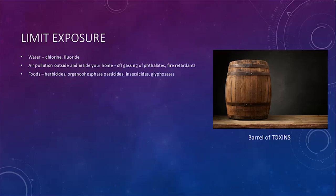Personal care products are a huge problem as well. You know, if something says on the label that there's fragrances, those fragrances can have like 50-plus chemicals in them. And so we need some tactics, right? Some tactics in order to make sure that we limit the exposure.